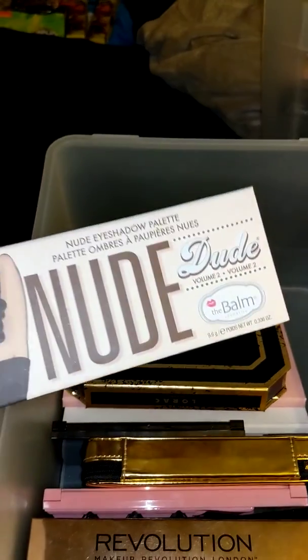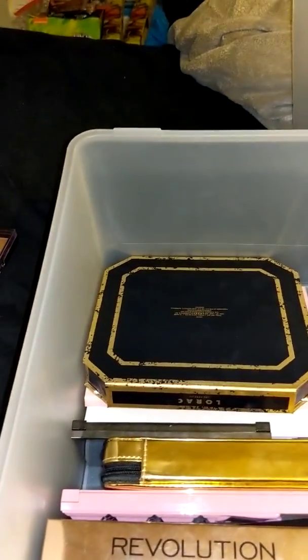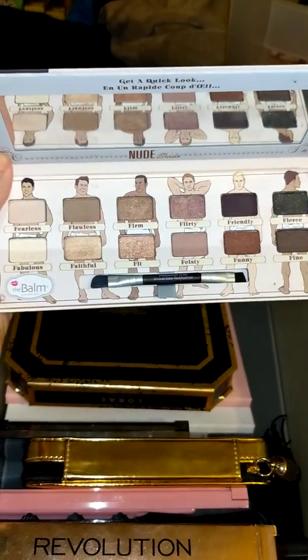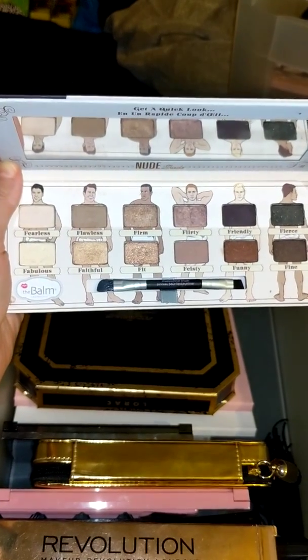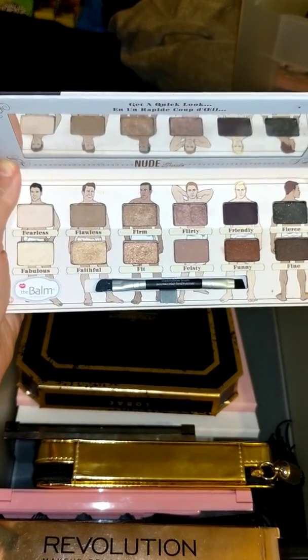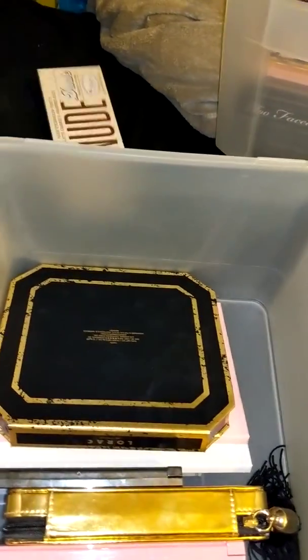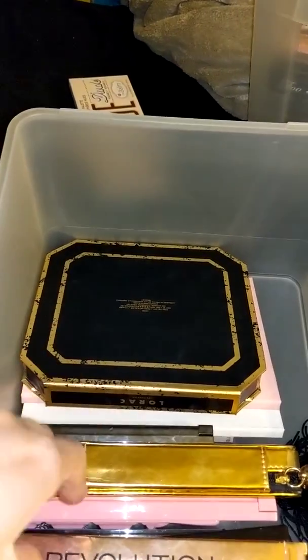Then I have the Nude Volume 2 palette from the Balm. This I'm kind of torn on because I really like the shades in here. They're nice, neutral, natural colors, but I don't love their formula as much as I thought I would. The shades are really pretty, but I don't know. For now, it's going to go in a maybe pile for me because I just wasn't as impressed as I thought I would be with that.